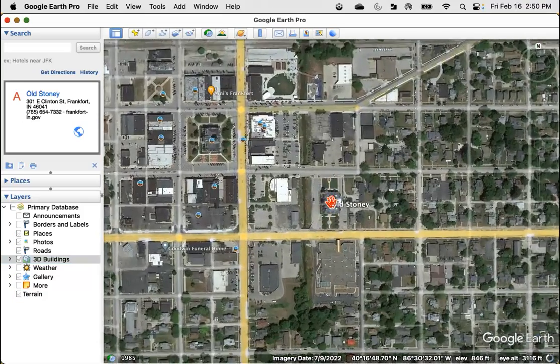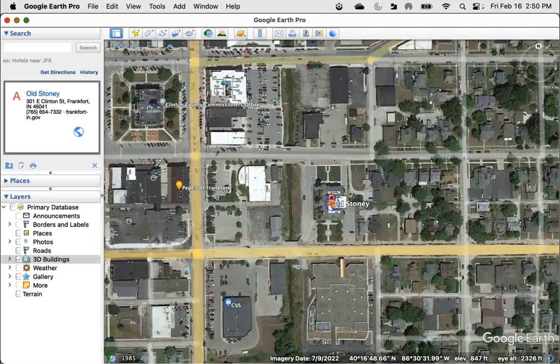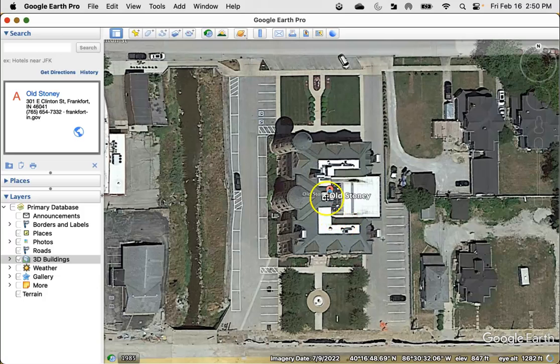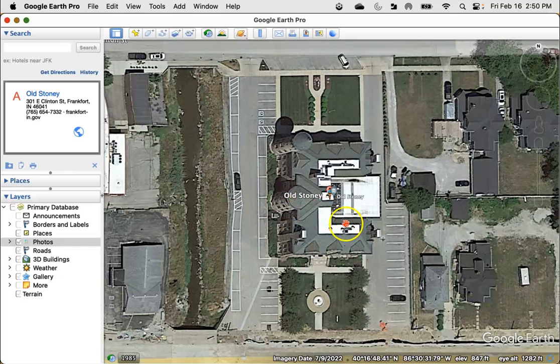And so I'm going to go down here, keep going. I can keep clicking on this. If you haven't used Google Earth, this is why we ask you to open this up and start looking at it. So here's Old Stony, and anything blue like this, there's a picture there. Here's a picture, horrible picture of that. So if you look at this, that's the front of the building.